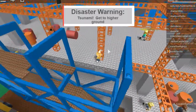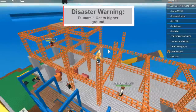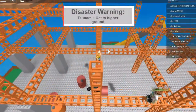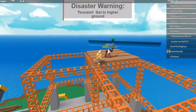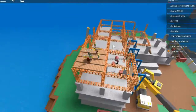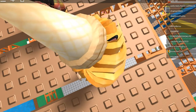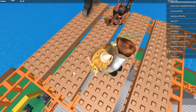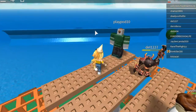Tsunami, get to higher ground. Fantastic! Am I right? I'm gonna get over there because that looks as stable as you're gonna get. And, you know, tsunamis obviously need stability, so... My only question is, why is this made of Legos? Actually, wait, no, it's not Legos, it's Roblox things.